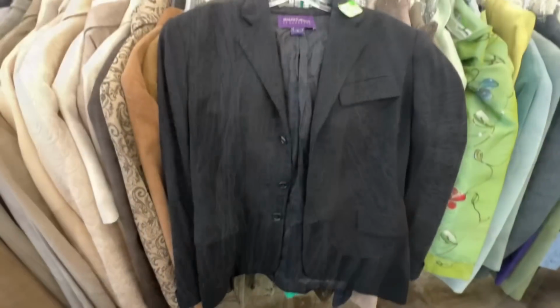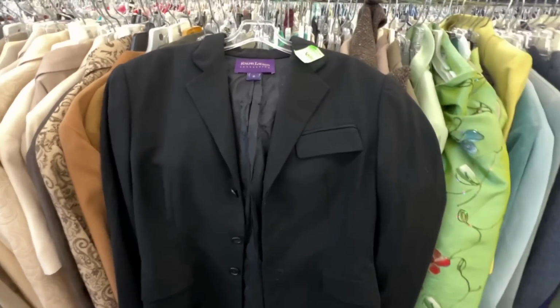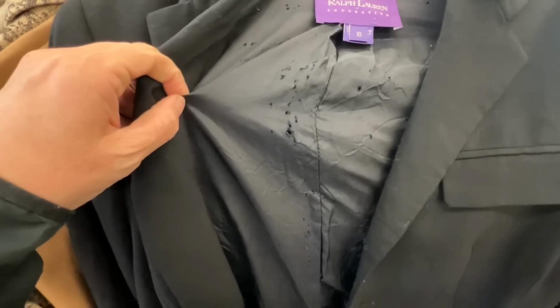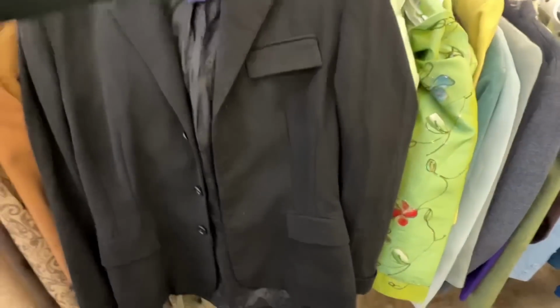And then this was definitely the biggest bummer. I saw the purple label for Ralph Lauren and I was so excited. And then I realized there's little tiny moth holes everywhere on the inside lining, a couple spots on the outside. Definitely a bummer since I love finding the purple label, but I left that behind for sure.